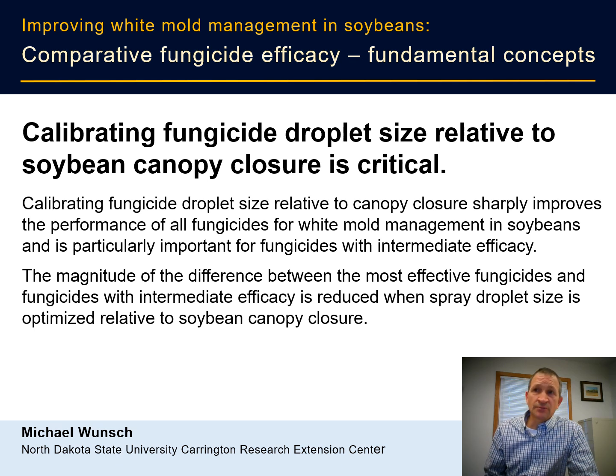In our tractor applied studies evaluating the impact of fungicide droplet size on white mold management in soybeans, we have demonstrated that enormous gains can be achieved in fungicide performance by getting your droplet size right, and that the optimal fungicide droplet size is rarely fine. Droplet size needs to be calibrated relative to the degree of canopy closure, and as the canopy gets denser, you need a coarser droplet size.